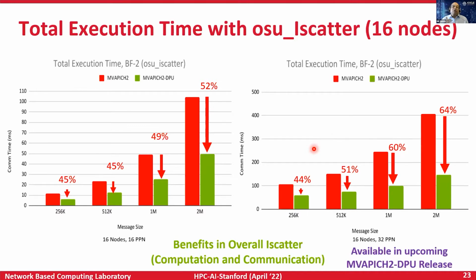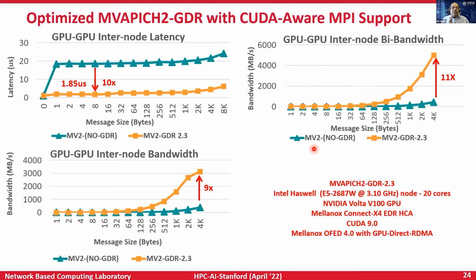The next question is how to show it at the application level. We are exploring some applications, but I would like to put this out to the community. If you have applications where you want to change your blocking collectives to non-blocking collectives, we'll be very happy to work with you to see how much benefit we can get with the new DPU architecture. If you are interested in this kind of study, please send me a note, and we'll be very happy to talk to you.